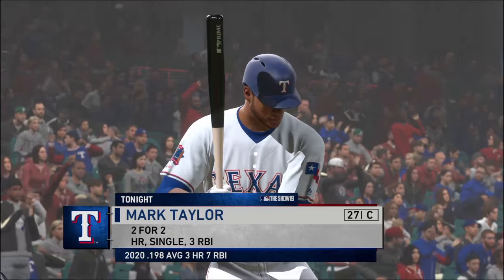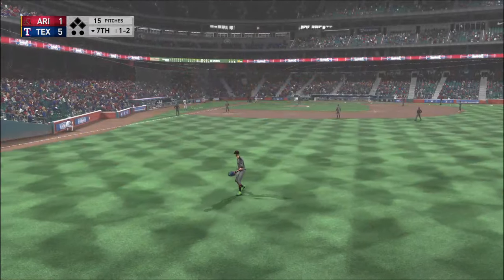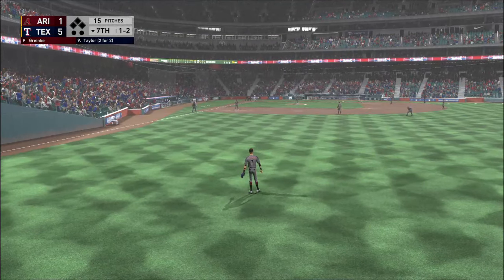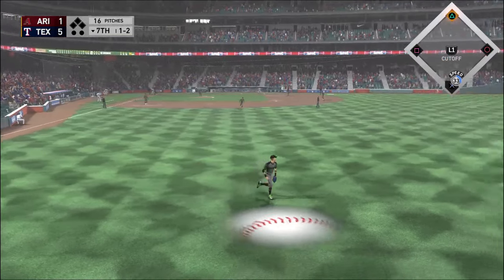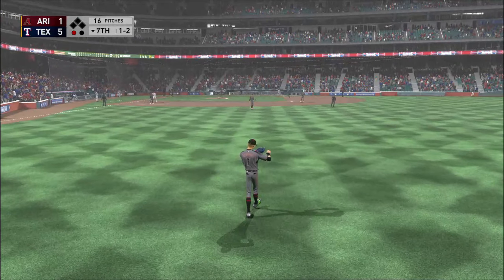Digging in, Mark Taylor will lead things off here for the Rangers, to be followed by Elvis Andrus on deck. Mark Taylor. Hit in the air to right field. Yellowhorse has a read on it, and that's the first out of the inning.